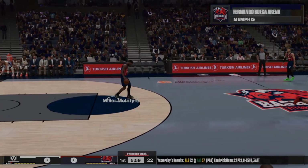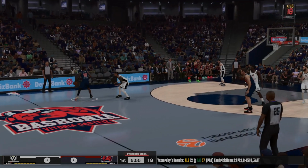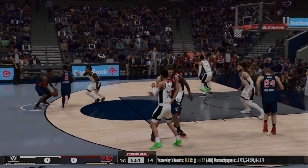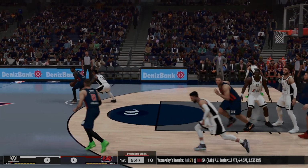Kevin Harlan here with Greg Anthony and a pair of Hall of Famers with us, Doris Burke and David Aldridge. We've got the visiting team and the home team. Now the starting group for the visitors. We've got Courtney, and it's Shangeli in at the four.